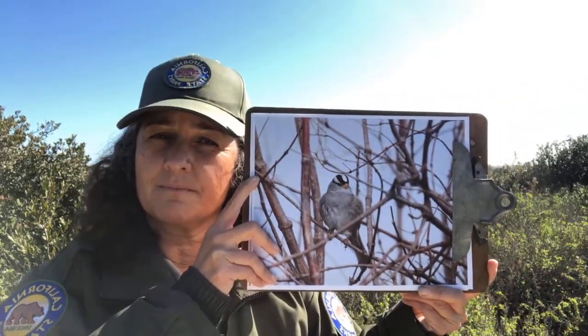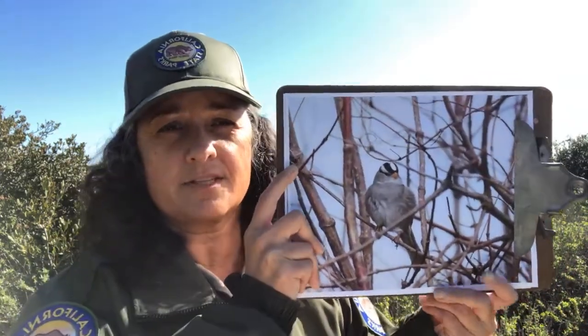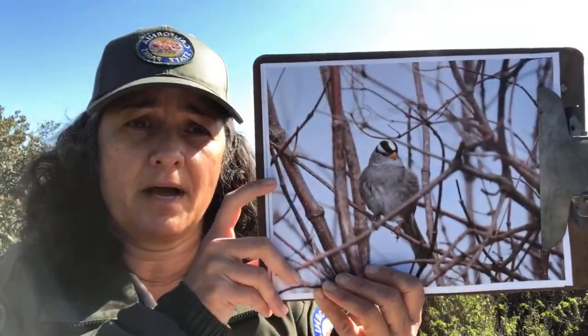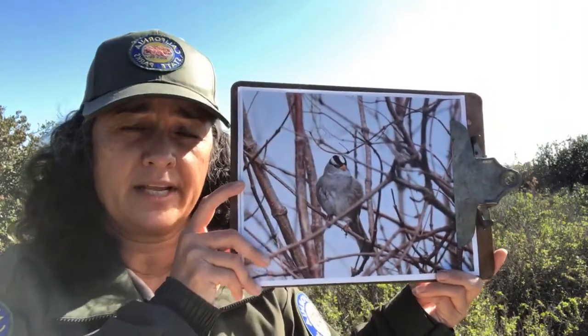Do they pair before or after they migrate? That's a good question, Donna. My understanding is from what I've read, that they pair up in the breeding area, so up north. But I can't say that for 100%. Sounds like they pair up once they return. So Donna had asked, do they pair off before or after they migrate north? I believe they pair up once they've already migrated and reached their breeding area.